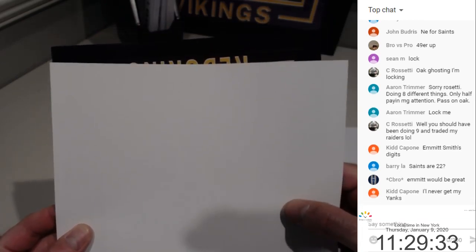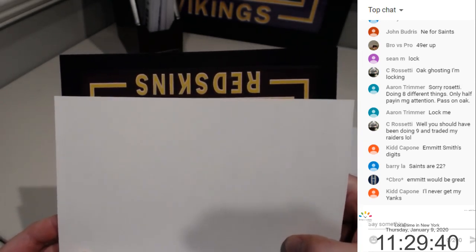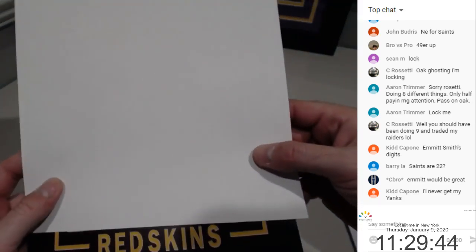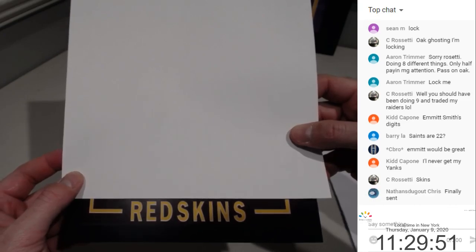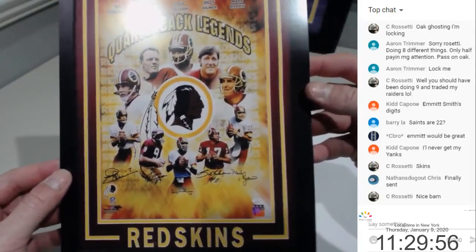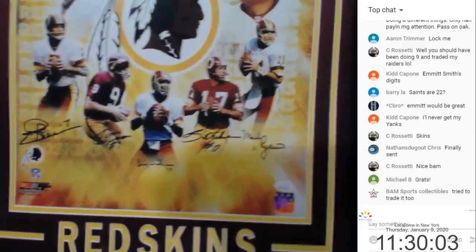All right. Good luck, guys. Let's see what we've got. Well, there's the team, so I guess I'll go ahead and show it off. Damn, Bam. Bam was hoping for a freaking Haskins, and you probably got it, dude. Jesus. Nah, but you know me, man. Come on. I like Haskins, too. Don't get me wrong, but you know we got to put something cooler than Dwayne Haskins in here. So how about I give you that? I'll give you 5 quarterback legends instead, which would be Joe Theismann, Sonny Jurgensen, Doug Williams, Billy Kilmer, and Mark Rippon.